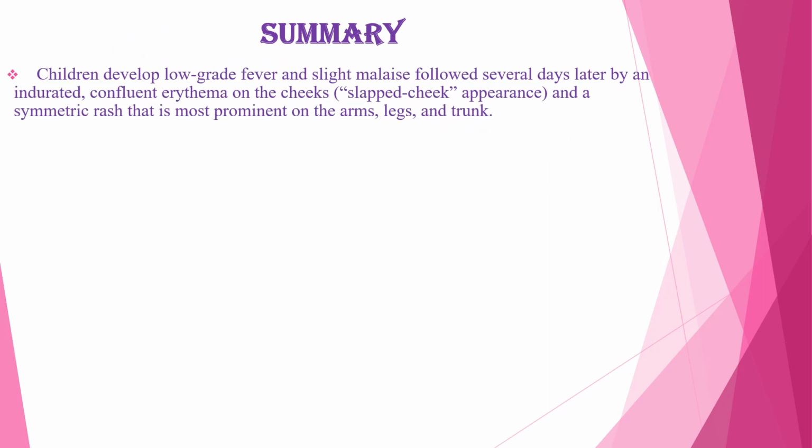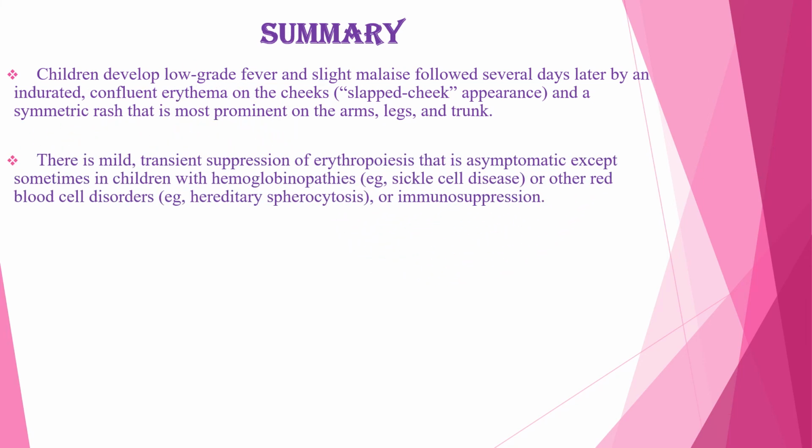In summary, children develop low-grade fever and slight malaise, followed several days later by an indurated confluent erythema on the cheeks, which is called slapped cheek appearance, and a symmetric rash that is most prominent on the arms, legs, and the trunk. There is mild, transient suppression of erythropoiesis that is asymptomatic, except sometimes in children with hemoglobinopathies and other red cell abnormalities.